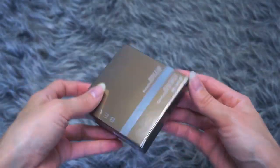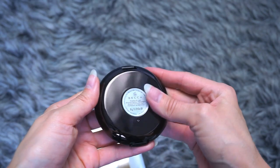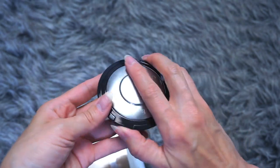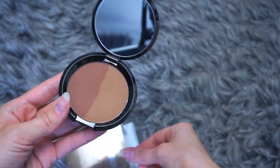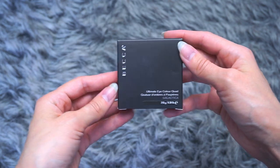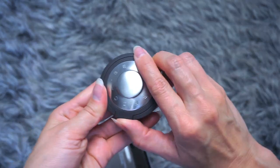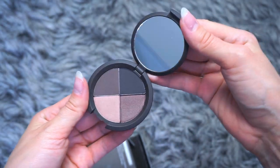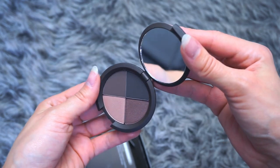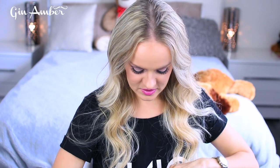Then I have this Becca Shadow Light Bronze Contour Perfector. I think I paid $10, I don't remember now. And ta-da! This is how it looks. Contour, bronzer. Amazing, guys, right? And then I have this Becca Eyeshadow Ultimate Eye Color Quad in color Galactica. Come on, how cool is this? $10. I paid $10 for eyeshadows.